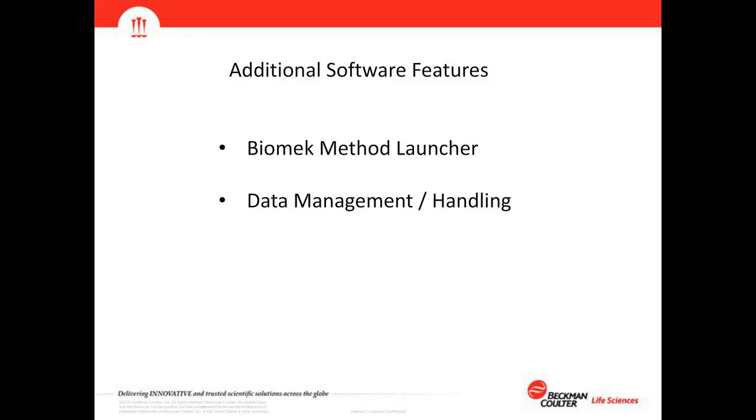So there's some other additional software features beyond Biomek software that I wanted to touch on during the course of this presentation, both of which are fairly new, Biomek Method Launcher being the newest. But these are software packages that we have developed because we feel like we can offer an improved user experience and better data management and handling during the course of the method being run.